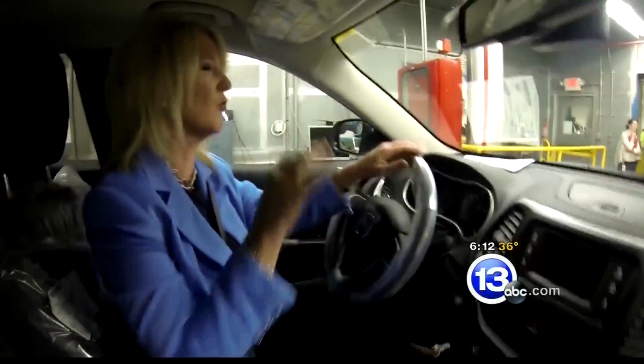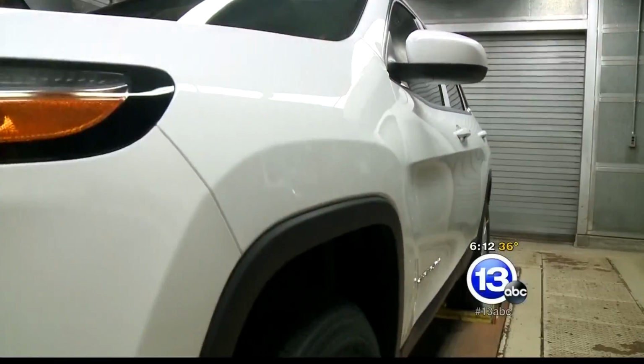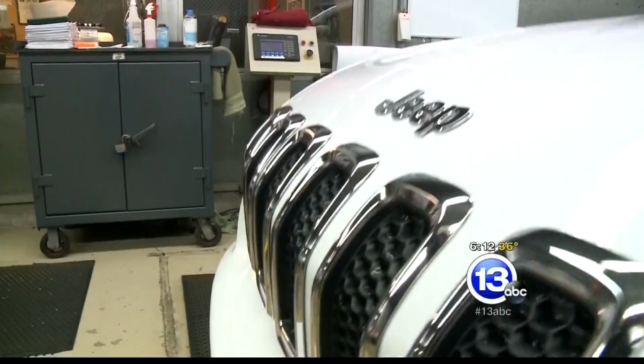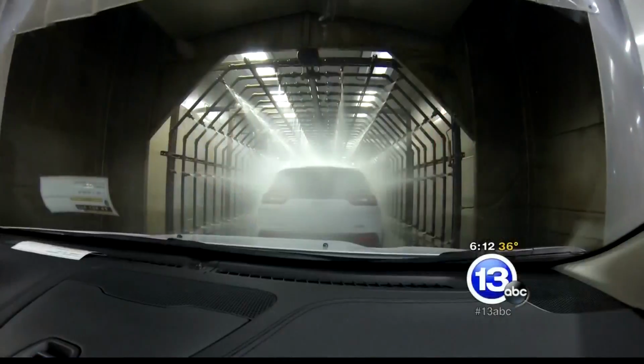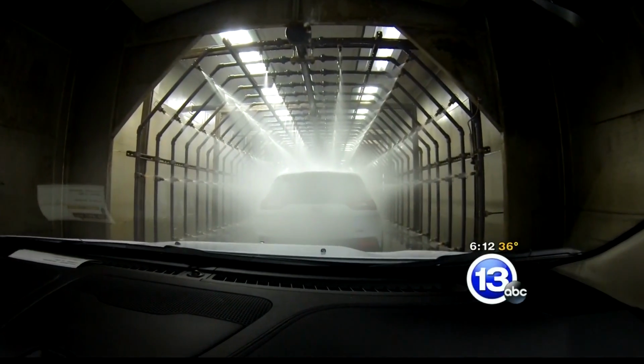The tests these Cherokees go through are designed to simulate real-world driving experiences. This one is obviously testing how it handles rough road conditions. After this, I'd say our Cherokee can handle any Michigan or Ohio road. They also test the SUVs to make sure they're watertight. This tunnel simulates a storm that is likely more powerful than one you'll ever face on the road.